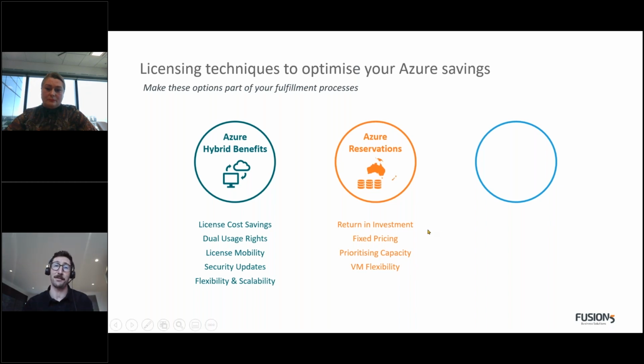And we know at the moment the economy is not super great. We've got Microsoft potentially increasing pricing all over the place. So if you can lock it in now, that's going to be a huge saving. You don't have to worry about fluctuating costs moving forward as well.